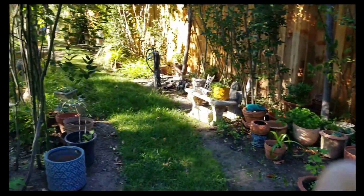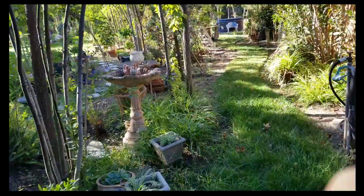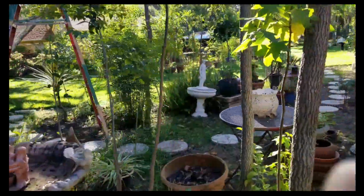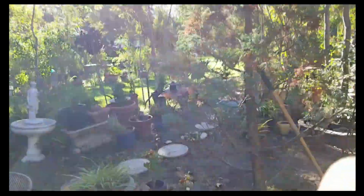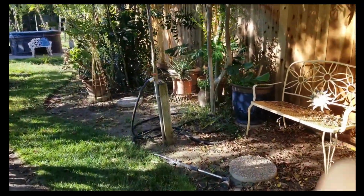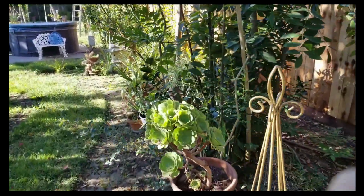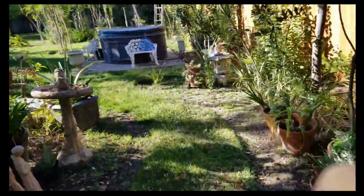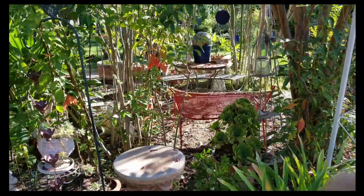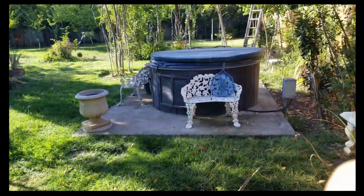Anyway, just a little wonderland. Cute little sitting area in there. A nice hot tub spa.